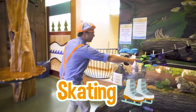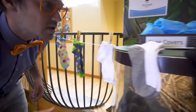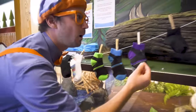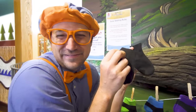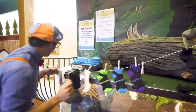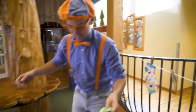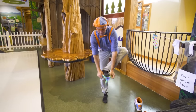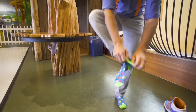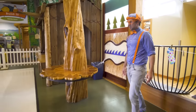Oh, but first, we need to pick out some socks. Let's see, which socks? Oh, these look nice. Oh, wait a second. I don't think these are gonna fit. So let's put those back. And how about, these look pretty cool. All right, okay, let's take off my shoes. Yeah, I already have socks on, but that's okay. These are really cool. And I'm gonna put them on the outside of my feet. Are you ready? Ha ha!